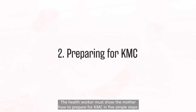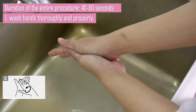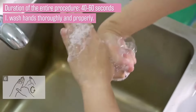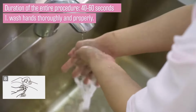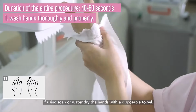2. Preparing for KMC. The health worker must show the mother how to prepare for KMC in 5 simple steps. 1. Wash hands thoroughly before baby care. Use soap and water. Dry the hands with a disposable towel.